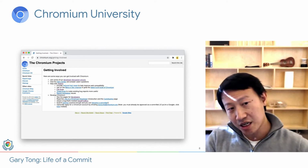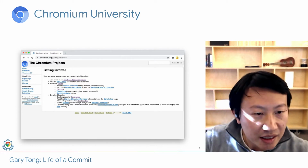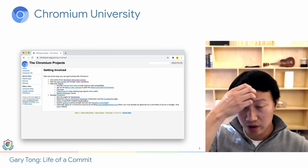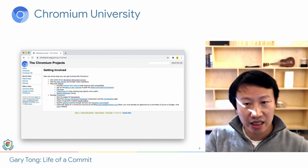There's also a Slack channel, actually, so chromium.slack.com. I don't think it's linked here, but it's definitely on the site as far as how to join it and how to participate in the discussion. There's also channels for asking questions. A good way to get started is actually getting involved with testing.